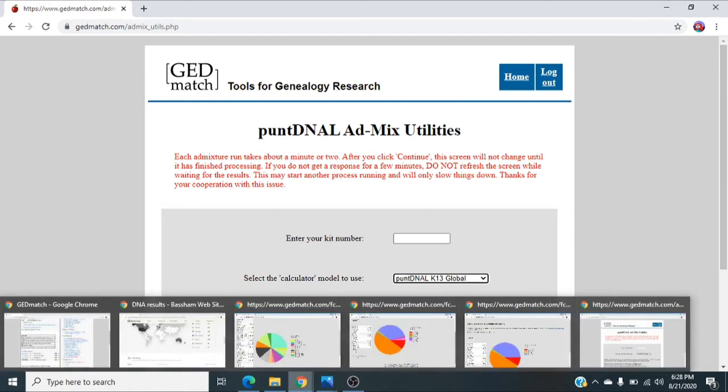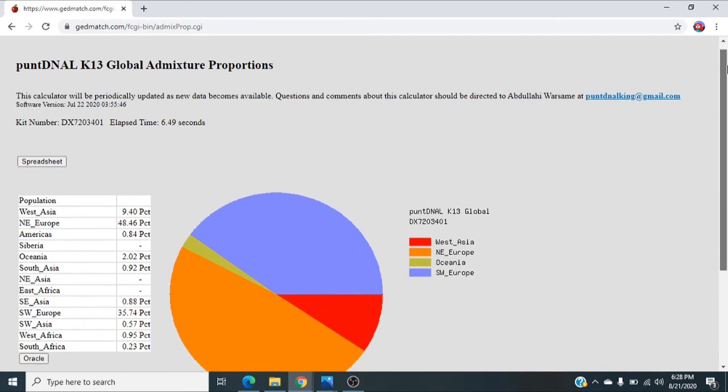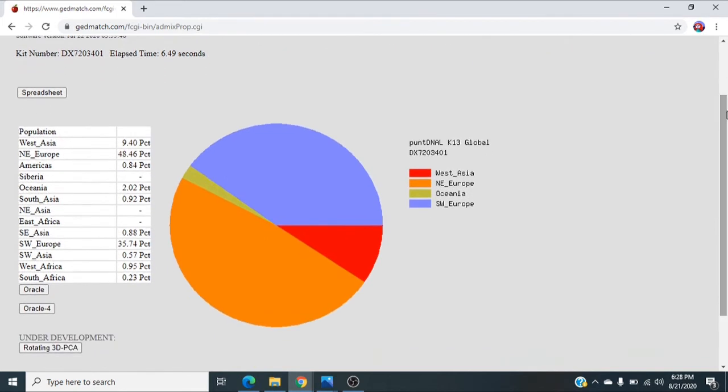And let me show you what it said. Let's see, I believe it's right here. Yes. All right. According to GEDmatch's Punt DNA L K13 Global model, I have 9.4% West Asian, 48.46% Northeast European, 0.84% American Indian, 2.02% Oceania, which I refer to as Polynesian, 0.92% South Asian, which has showed up in other DNA tests, as well as the Oceania and all that. All right, and 0.88% Southeast Asian, okay?